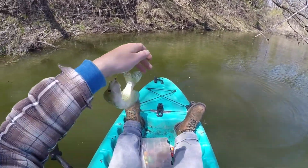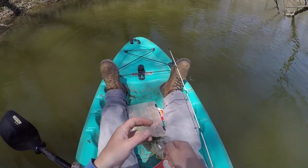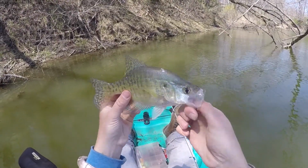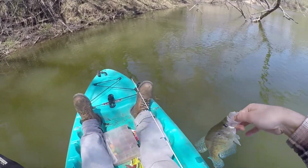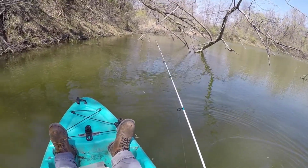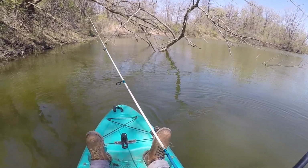Ooh, there's a nice one, guys. Another decent one. Getting them patterned in. We're rebounding from our crummy day. Here we go, guys. Another white crappie there. Yeah. Love that. Thump. That's what I am talking about. I think I found out the impossible.